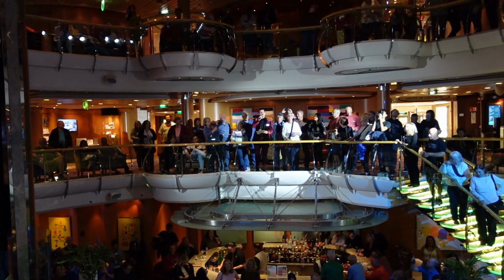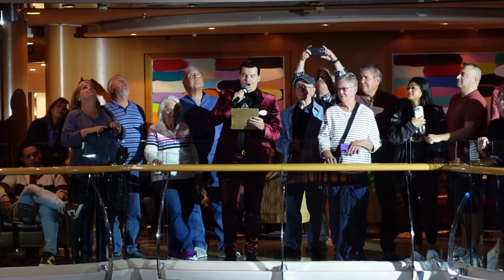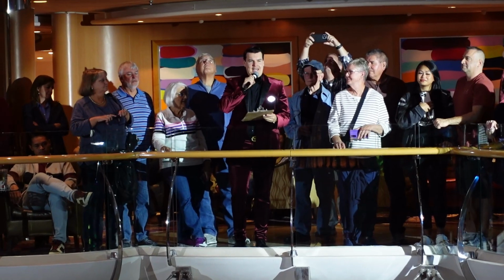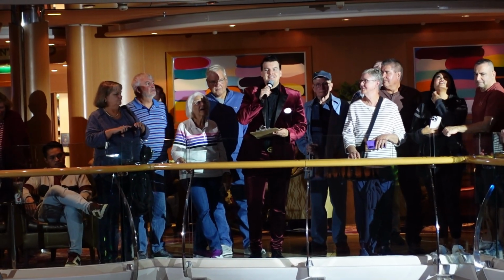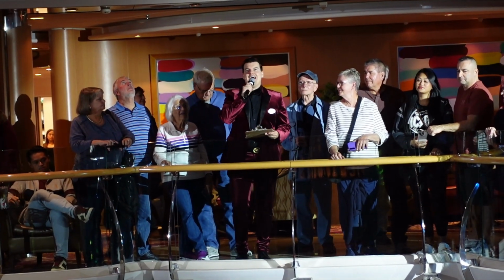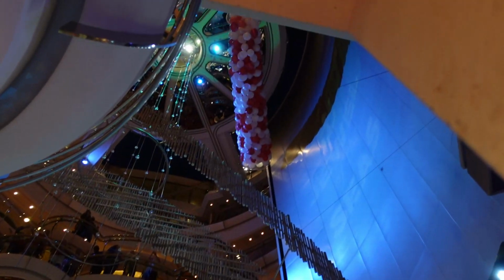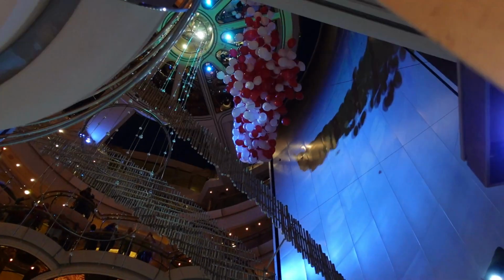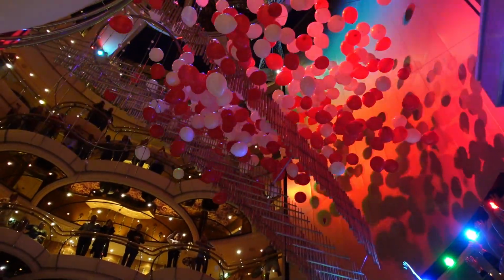Definitely recommend. Ladies and gentlemen, and welcome to our red and white balloon drop. Yes, well, we've chosen red and white to celebrate the fact that we are going on seven beautiful days, and we are visiting Canada, ladies and gentlemen. 5, 4, 3, 2, 1, here we go! Let's give it up for the white brothers, yeah!